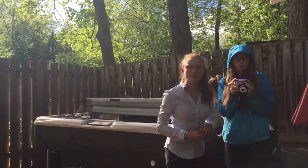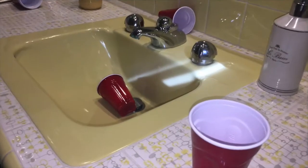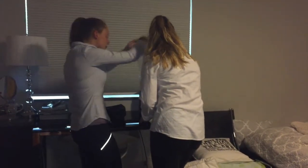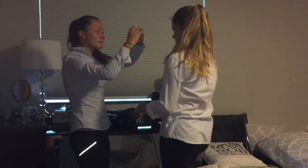Let's move upstairs. Is that blood? Yeah. Is it? There also seems to be hair right there. We have collected hair and blood.